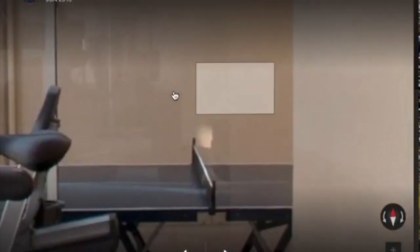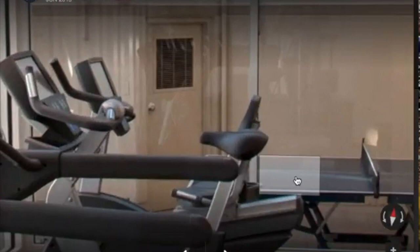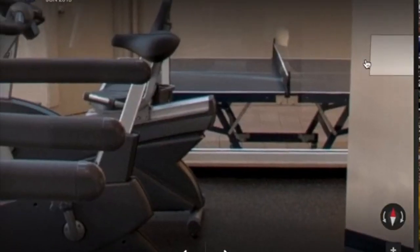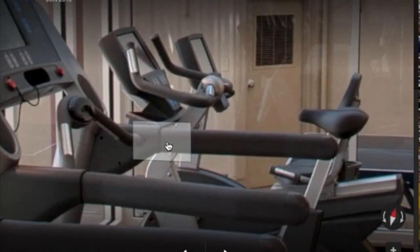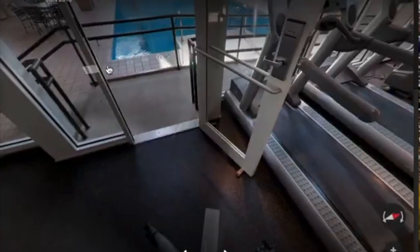So right here, there's a ping pong table. There's one door, and then there's the second door. Now that looks like an employee door, but I'm just gonna tell y'all, look at this area right here. It's kind of like a boxed-in area. So if someone came from that door or the other door, it doesn't seem like it's a really safe area. You know what I mean?